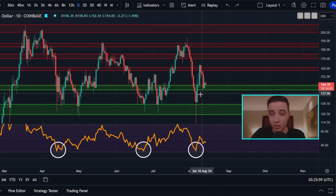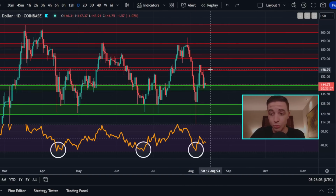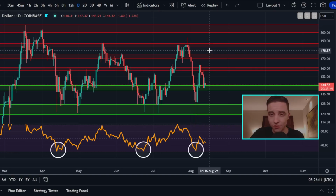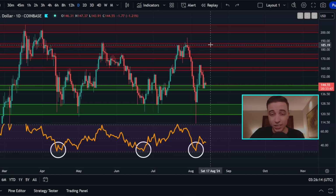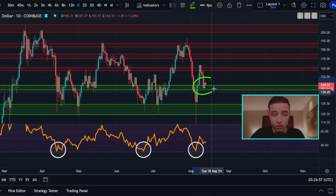and resistance in between. Now, obviously, I just mentioned those areas of support, and when it comes to resistance, we do have some resistance at around 159 to 162 approximately, and we have more resistance in between 170 to 175 and in between around 183 to 187. And so over the last 1 day, honestly, not much has changed at all on this chart right here.